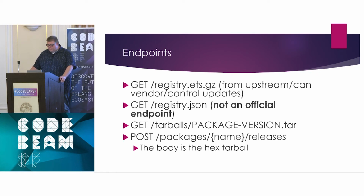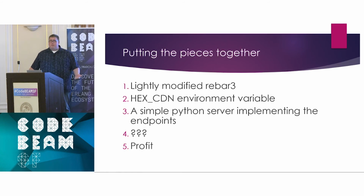Pulling together here, let's pull all the pieces together. So I have a lightly modified Rebar 3. Rebar supports an environment variable called hex-cdn. What hex-cdn does is it actually sets the host name for almost all of those endpoints. The only endpoint that it doesn't automatically handle is the API. So there's kind of 2 different endpoints for Hex. One is focused on these resources that we've been talking about, and the other URL is focused on this API.